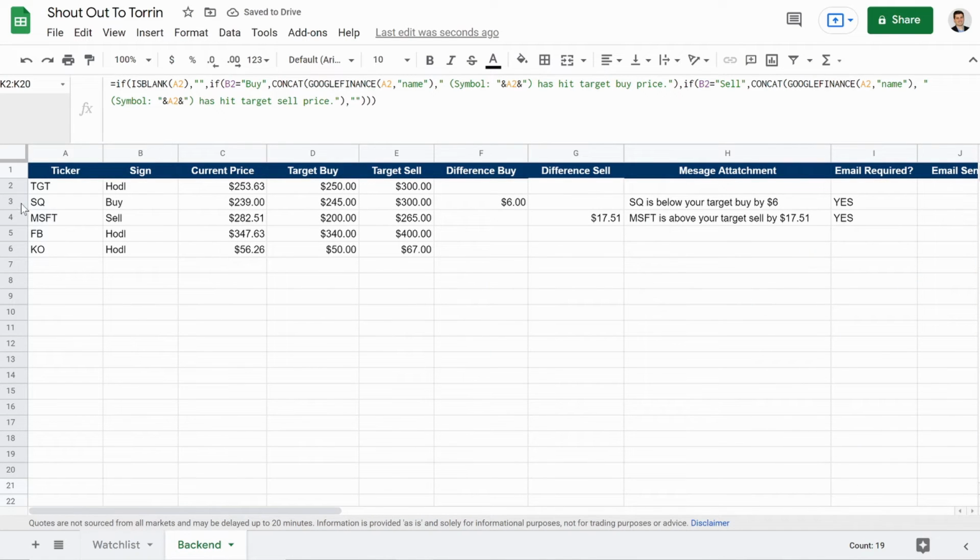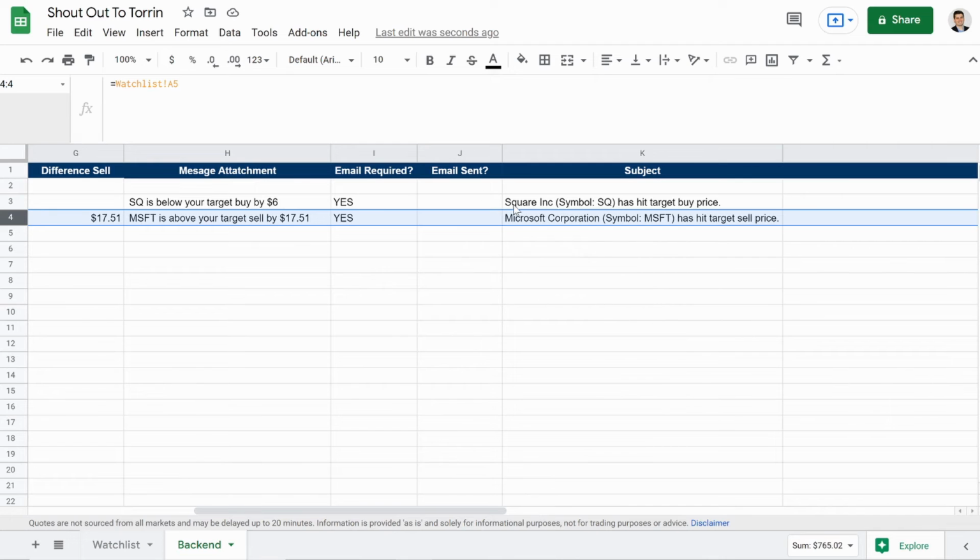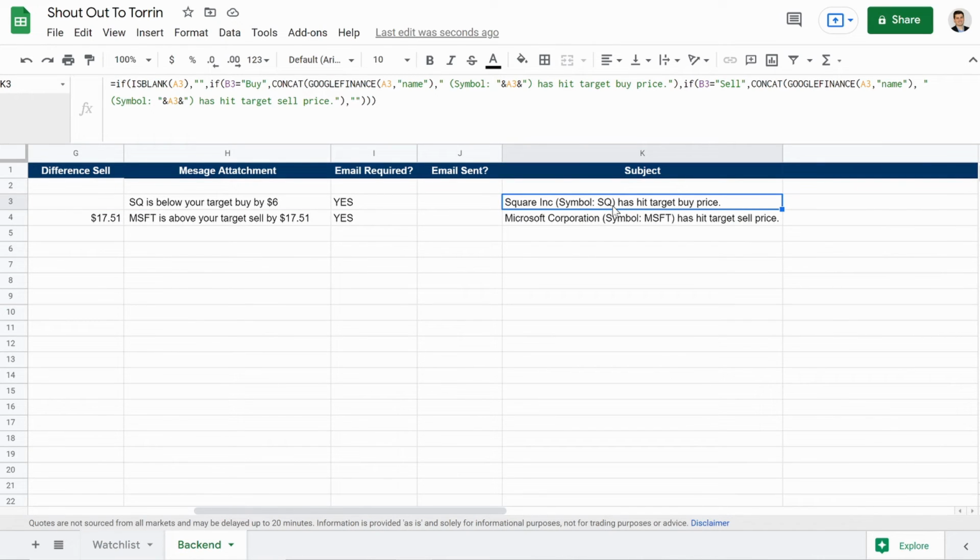So we know Square is at a buy, Microsoft is at a sell for us. So it says right here, Square Inc., symbol SQ, has hit target buy price. Microsoft Corporation, symbol MSFT, has hit target sell price. So our subject's right. That's what's actually going to be in the email. This will be our subject line.